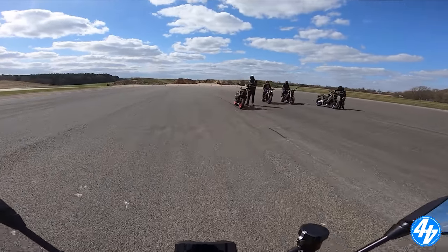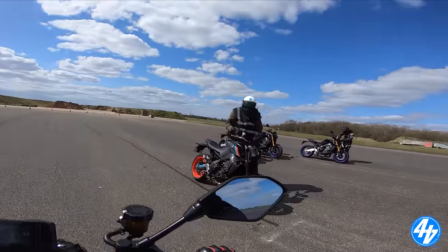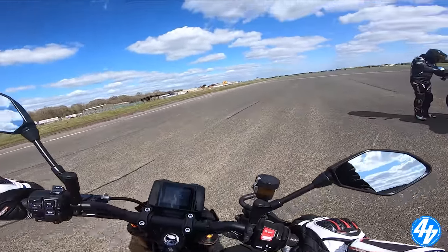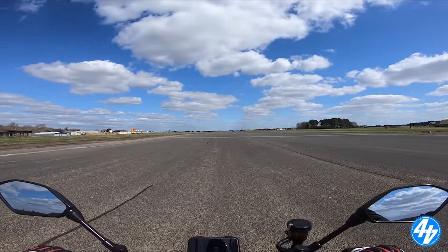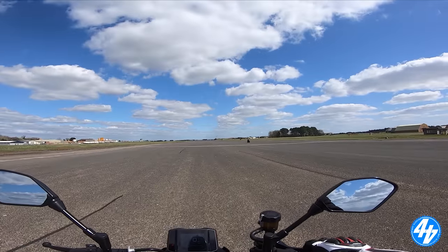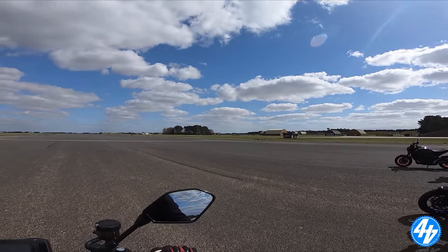The brakes are really good. Sometimes Yamahas have had brakes that are a little bit below par. And maybe if you were on a circuit giving it some for lap after lap after lap, they might start coming back to the bar a bit, but for a bit of up and downy work like this, they're bob on.